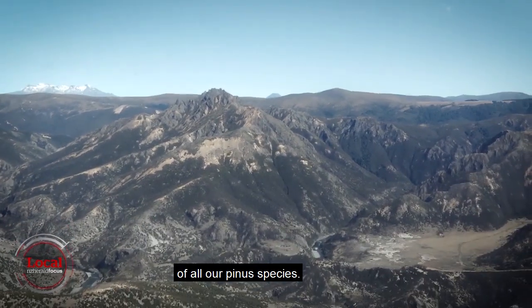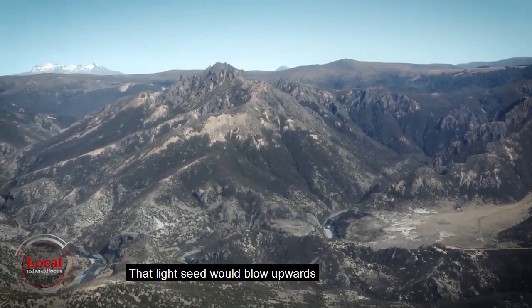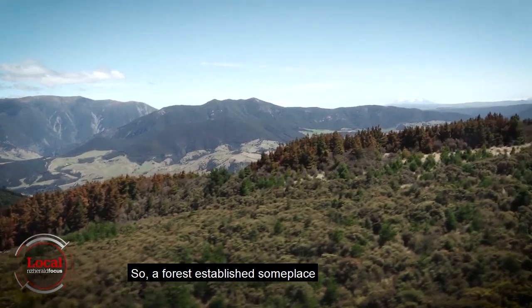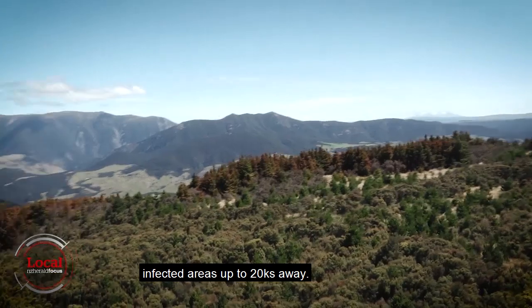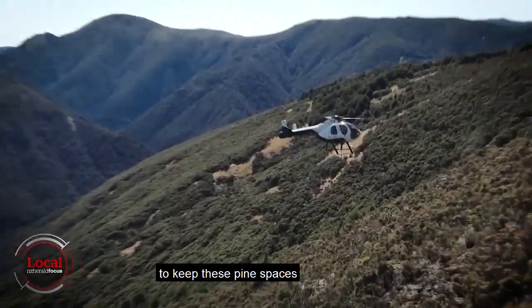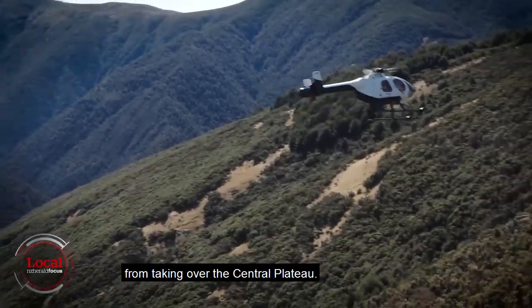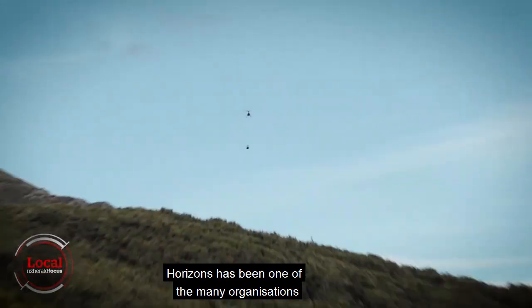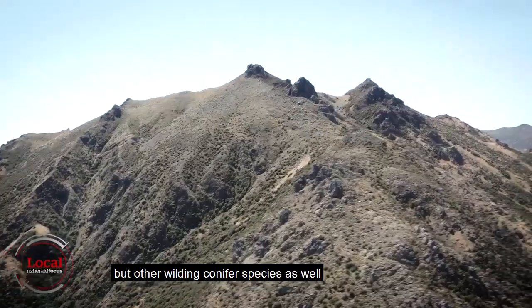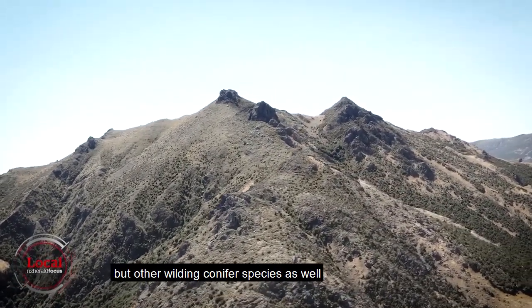Contorta has the lightest seed of all our Pinus species. That light seed would blow upwards of 20 kilometres in a good wind. So a forest established someplace infected areas up to 20 k's away. For decades there's been an ongoing effort to keep these pine species from taking over the Central Plateau. Horizons has been one of the many organisations controlling contorta particularly, but other wilding conifer species as well, at least since the 80s.